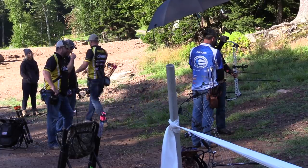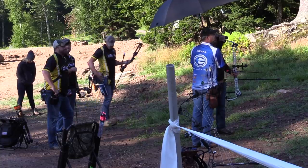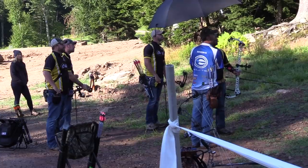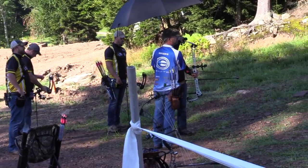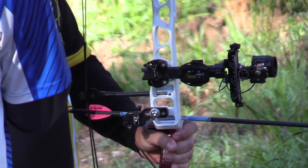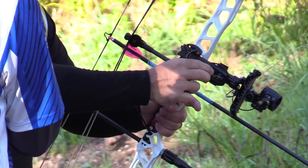Not going to lie, on a target like this, I think a taller archer like Levi Morgan's definitely going to have an advantage simply because of the angle of his eyes. An archer like Danny McCarthy being shorter, it's going to be a little harder to see some of the stuff about 3/4 of the way up the hill as it starts to roll over.